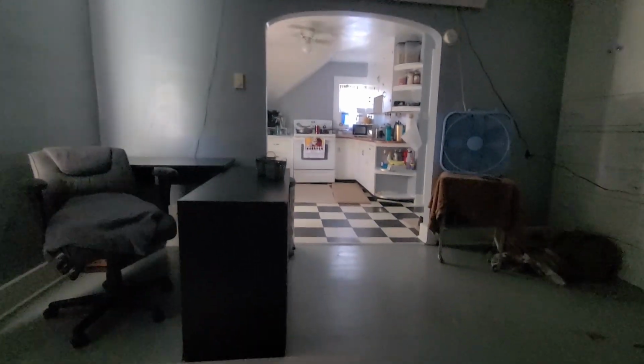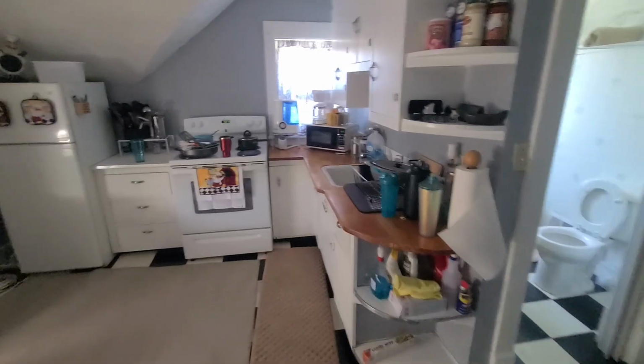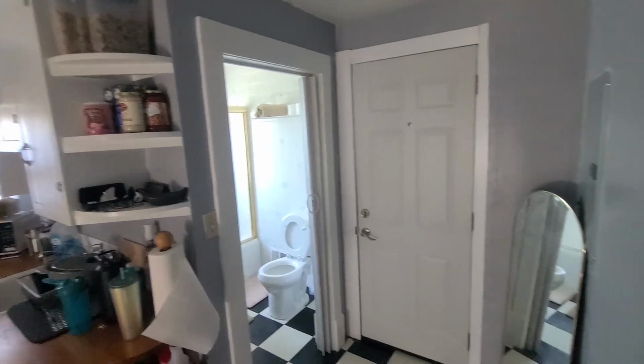Basically, I ended up with a fully furnished apartment. All I'm missing is a recliner right there. We're still looking for a recliner. Most of this came from my mom's apartment or my mom's storage. We bought some of it, but the majority of it came from her storage. That's just showing you the end result pretty much.